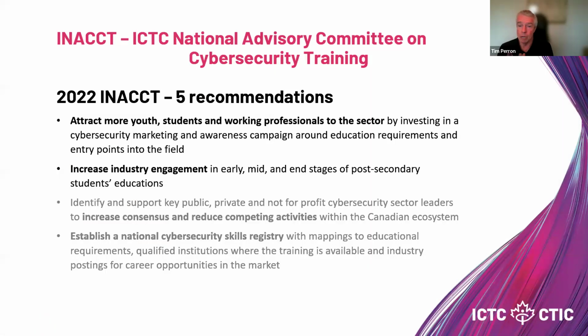This ENACT committee that ICTC formed made a number of recommendations, and they're documented in that report I showed you earlier. Some of those included engaging more youth and students in the sector and getting more industry engagement, particularly getting them to engage with students at an earlier stage and not waiting until they graduate. That was one of the things that came out. Next slide, please.